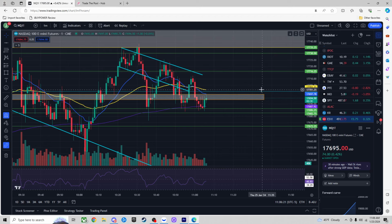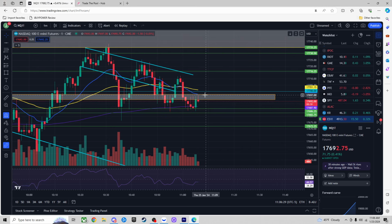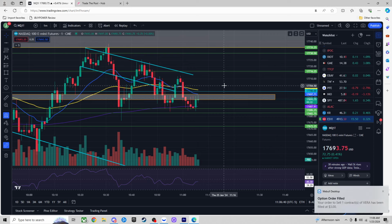Looking for momentum here. Take us over 700. Getting a good push up against the 20. We need to see some continuation here. Which platform is this? This is TradingView that I'm viewing it on. Oh, okay. I'm sorry, I saw that as soon as I asked.